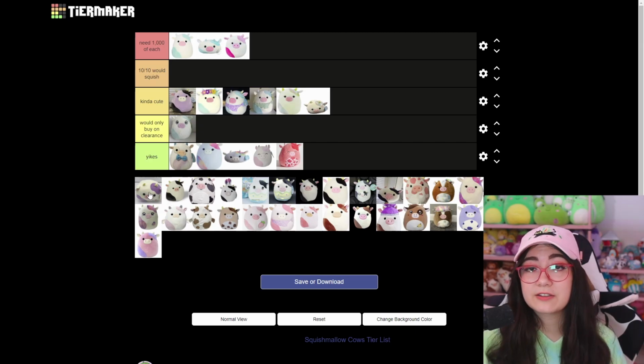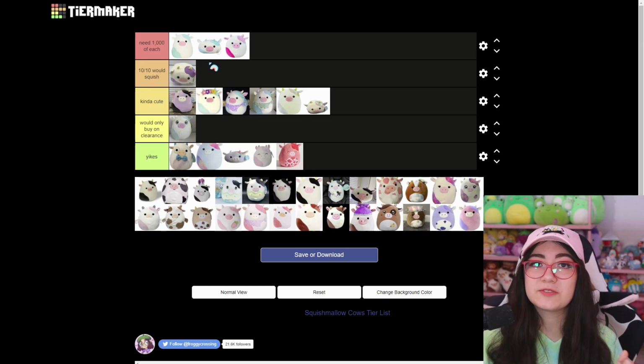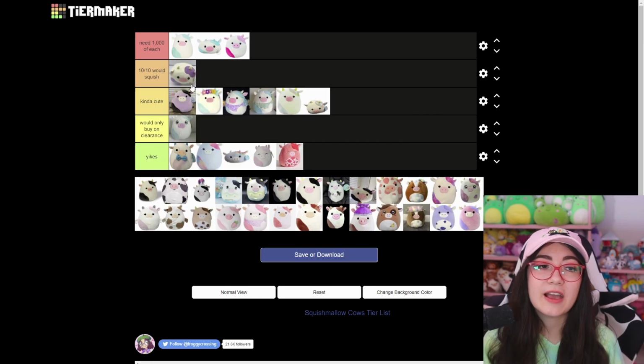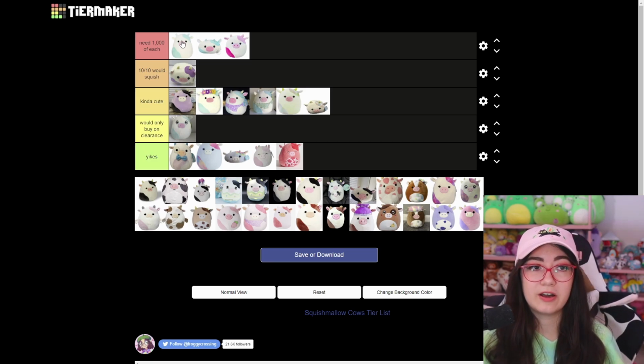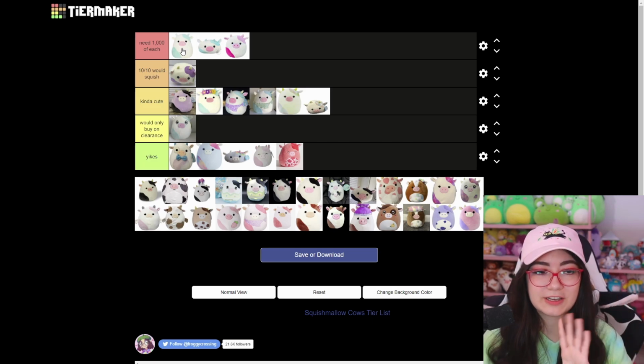Then there is Claire stackable. I think this is one of the super rare Squishmallows. 10 out of 10 would squish. I don't need 1,000 because she's so rare. You can't really see it in the picture, but she has a little flower embroidery on the bottom of her and I think it's really cute. I really like the embroidery and I like that she's purple. We don't have a purple cow that looks like Balana. I wish they would make a cow that looks like Balana but just purple instead of blue. That would be so cute.